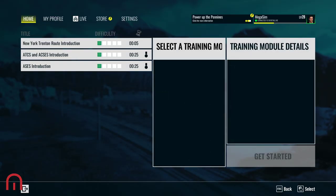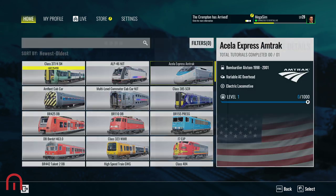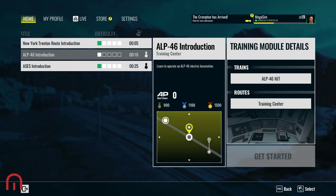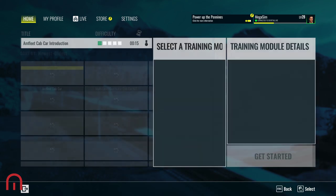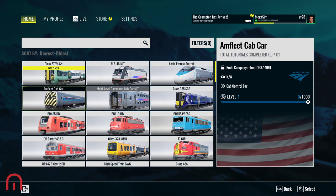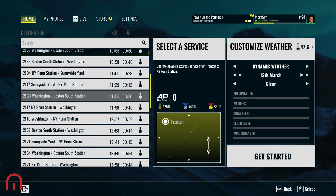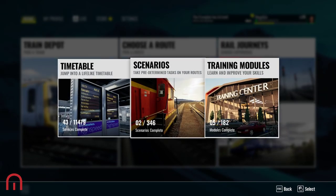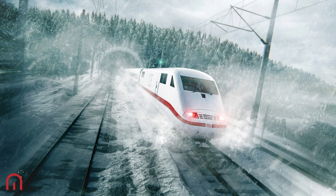Just saying, training modules, they are a bit empty, because to look at the training module for the Acela, you need to go to the actual training module, and there you have the ALP 46 introduction, the Acela Express introduction, the multi-level commuter cab introduction, the Amfleet cab car introduction, all of that is in there, okay? I could go in here and go to timetable, go to the Acela and press it. But I don't know how to control the Acela. So I am going to go for the training module of the Acela, and we're going to start off with the Acela Express introduction.